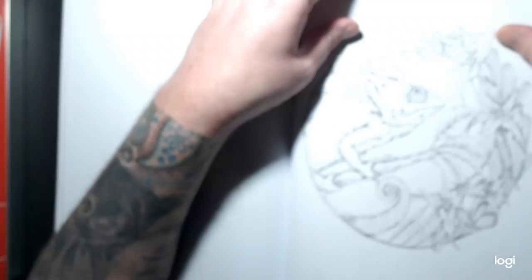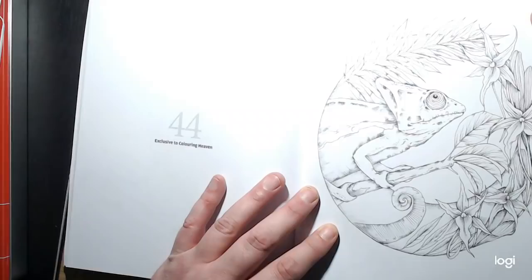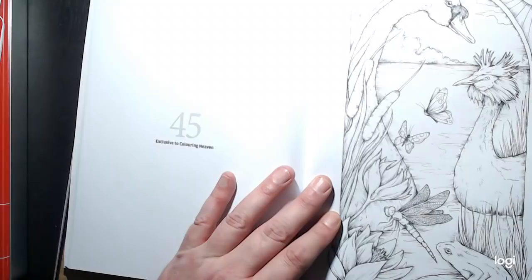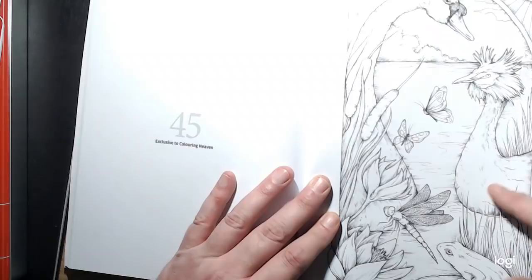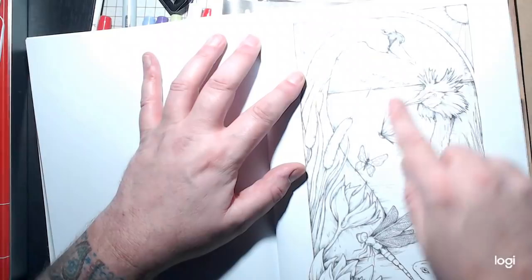And of course, this one is a reptile lizard. Not sure exactly which one it is, an iguana or whatever it is, but it's very well drawn. Exclusive number 7 is this big, huge swan. And there is a toad or a frog here, a dragonfly, some butterflies, and in the background we've got, sorry guys, that's not a great view, is it? In the background we've got the sun and the moon, and then we've got some water and sky in there.